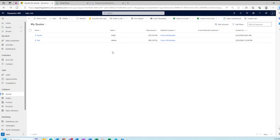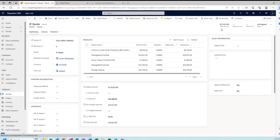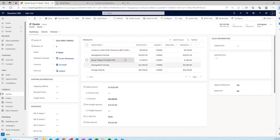One thing you can also do on the quote is, once you activate your quote, it would also get written back into the F&O system, where it would create a sales order and automatically create your BOM, but I won't share it inside of this demo. So that's basically what I wanted to show you all on the configuration side.